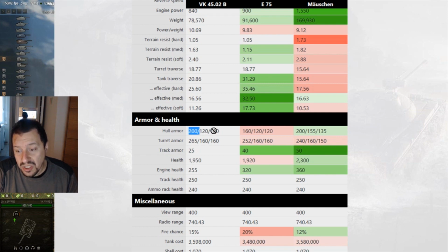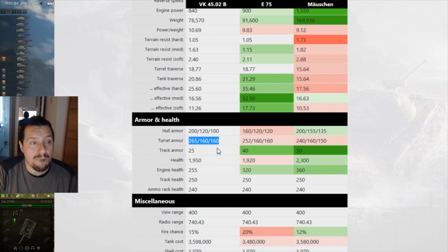The side armor is okay, not bad. And the rear armor is okay, not bad. Not as good as the Maus, but not bad at all. And the turret armor is very, very good. Yes, because this tank was nerfed in the frontal armor of the hull, but received a buff in the turret armor, and now we are going to see how it performs.